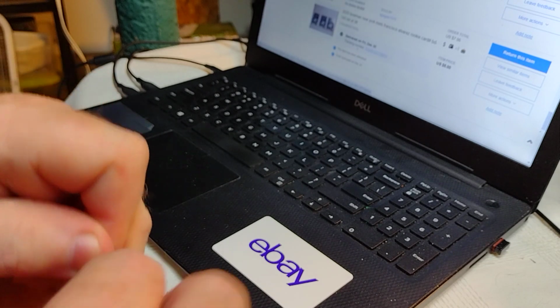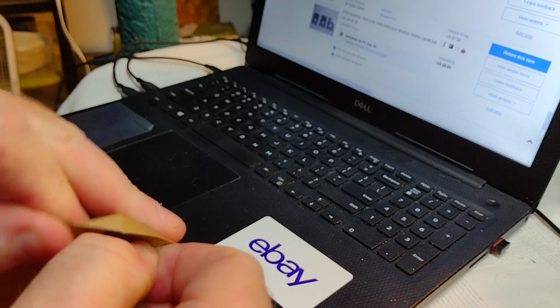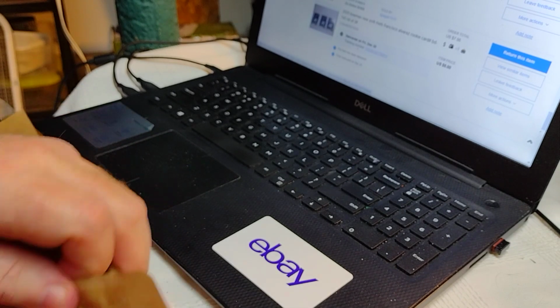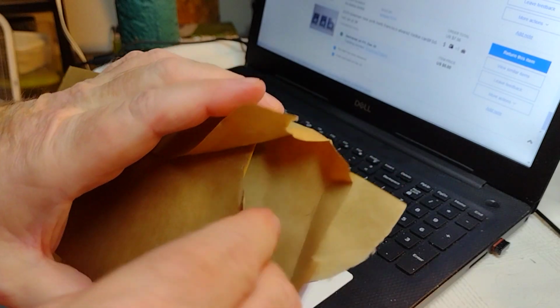The name Rip and Flip was intended for eventually flipping some cards that I find in opening up packs. That's where the name Rip and Flip came about.